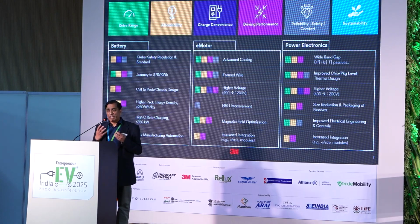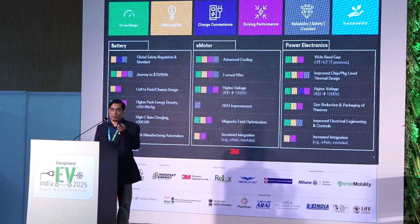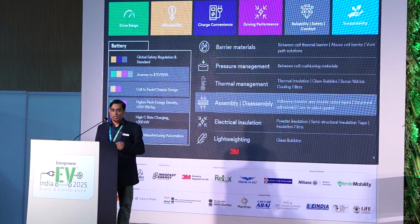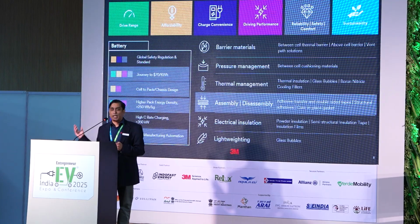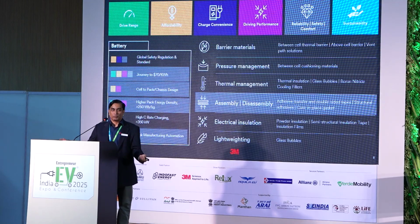The talk today will mainly be on battery systems, so I will not be covering e-motors and power electronics. I'll be covering the battery piece of it. One of the key elements is that cells get converted into modules, and then modules go into the battery pack. There's a lot of assembly and disassembly that occurs, so both go together. There's not just bonding alone; there's debonding also, and I'll explain why that's required.